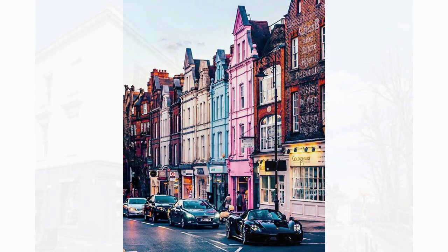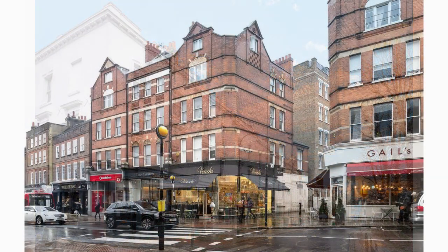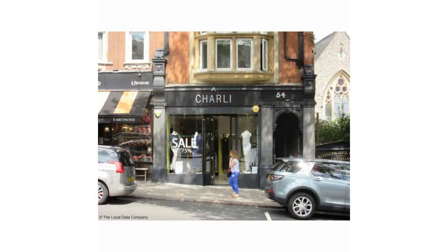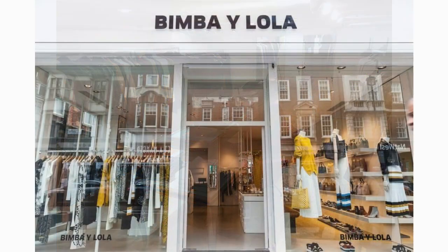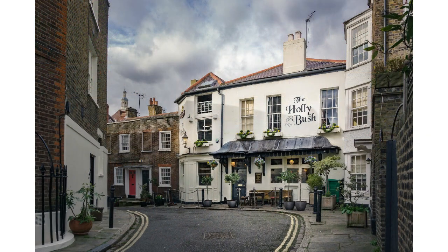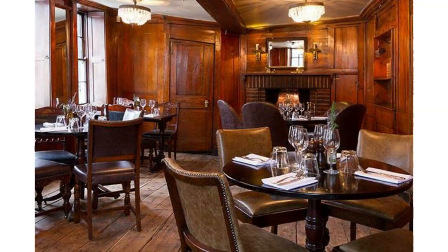Beautiful cottages and buildings are nestled throughout, and there are 18 Grade 2 listed properties on Hampstead High Street alone. You'll find some lovely boutiques and trendy shops here too, including Charlie for sustainable fashion, La Coqueta for the kids, and endless options for high fashion: Nicole Farhi, Bimba y Lola, and Kurt Geiger. Some of Hampstead's legendary pubs include the Holly Bush on Holly Mount and the Spaniards Inn on Spaniards Road, where you can effortlessly slip back in time and enjoy a drink.